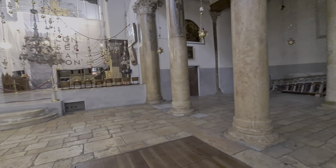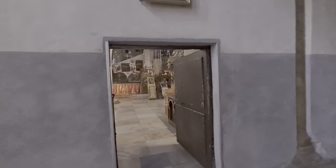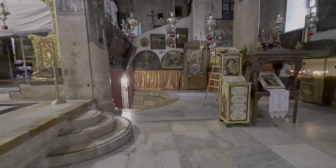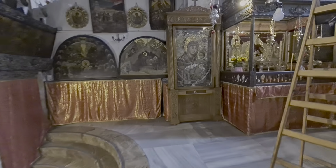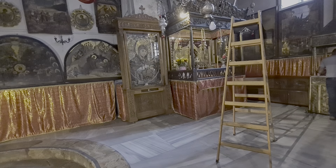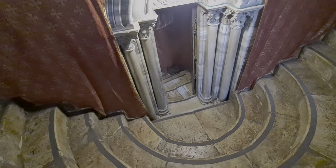We're entering the grotto through the Greek Orthodox part, and at the end you will see Mary. It's so sad to see us alone here. Look at Mary and the child. We are walking down. Then the grotto of the Nativity is downstairs.